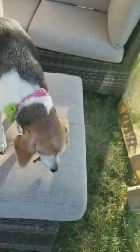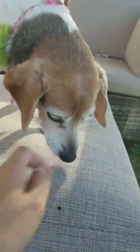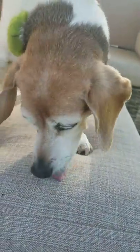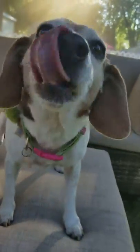Oh my goodness gracious. We're going to make mincemeat out of this. Yum, yum, yum. You got crumbs. There you go. Yeah. Can't leave anything behind. Oh, there we go. True Beagle. Cleaned it all up. Yeah?